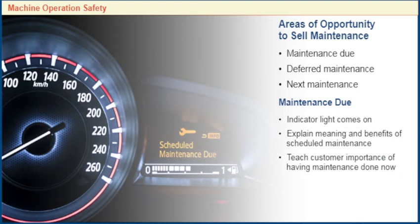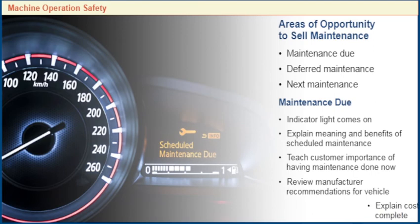Use the opportunity to teach the customer why scheduled maintenance should be done when the warning light comes on. Go over what the manufacturer recommends at that interval and explain the cost and time needed to get it finished. If the vehicle is still under warranty, explain the need for keeping the maintenance history current to satisfy the warranty requirements.